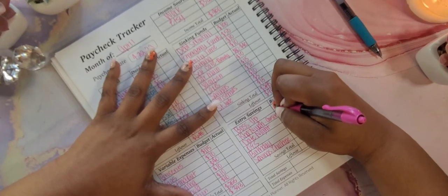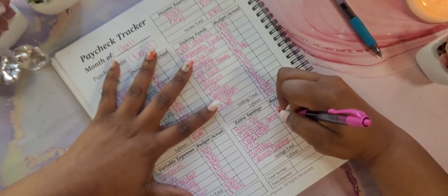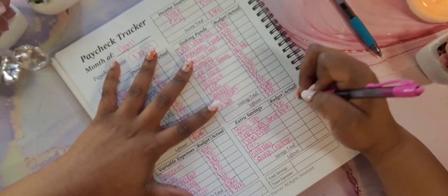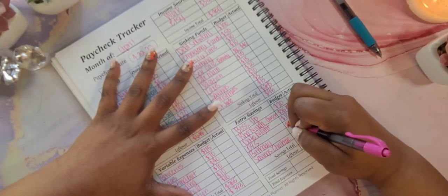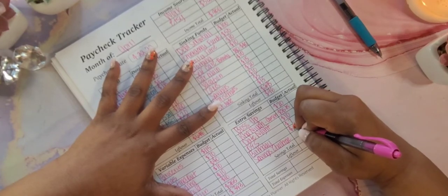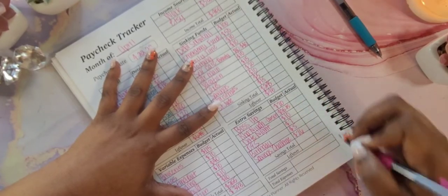So we know Boss Up will get 20 for now. Kanaya will get her normally 25, and Carson will get 5. Date night will get 10. OES will get 7. Birthday will get 5, and savings challenge we get 26.